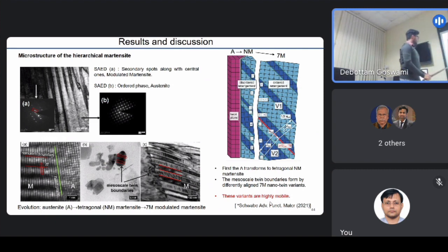Here we also see that this HRTEM image shows an austenite cubic phase beside the modulated martensite phase, and these small nanotwin phases coalesce to form mesoscale twin boundaries, which are the next hierarchy level of the nanotwin boundaries. These are represented by the images here. Both these twin boundaries are mobile, and they can be modulated by external stress fields or by magnetic fields.